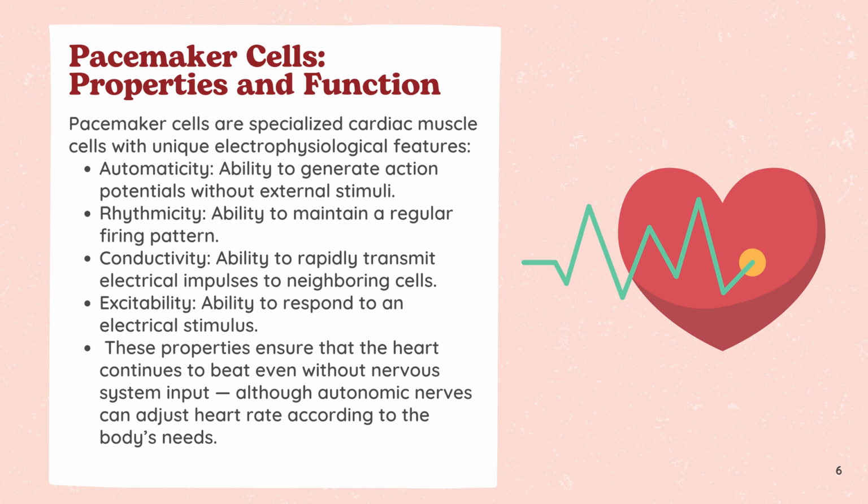So, what makes the SA node, AV node, and other pacemaker areas so special? It's all in the pacemaker cells themselves. These cells have 4 remarkable properties. Automaticity: they can start an impulse without any outside signal. Rhythmicity: they keep firing at regular intervals, like a metronome. Conductivity: they quickly pass the signal to neighboring cells so the wave spreads evenly. Excitability: they respond instantly when stimulated.